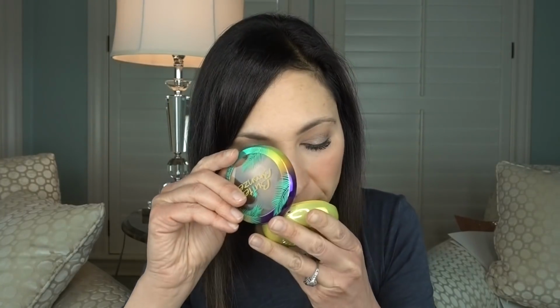And if you like the smell of coconut and it reminds you of summer and it makes you happy, you're gonna love this even more. It smells so good, you guys. It totally reminds me of the beach, of a pina colada. Love it. Okay, so that retails for $11.99 at Target.